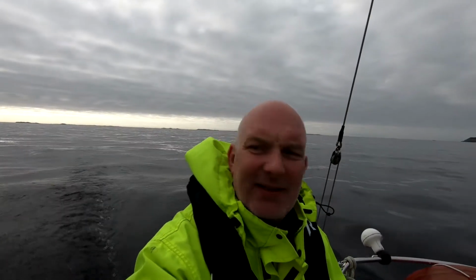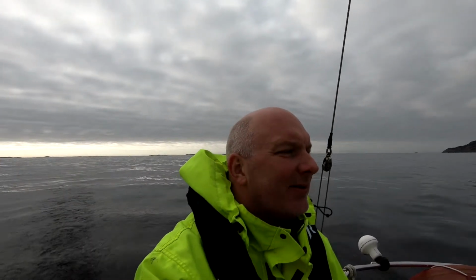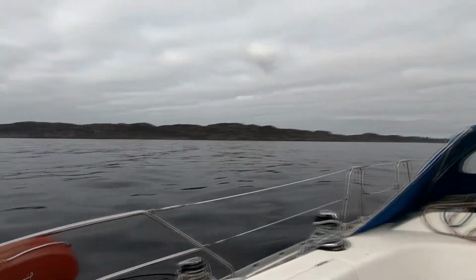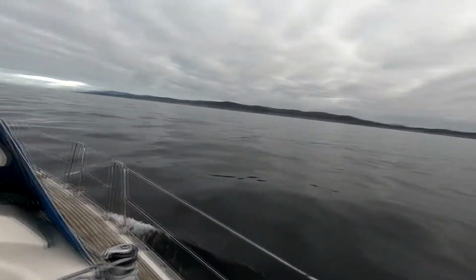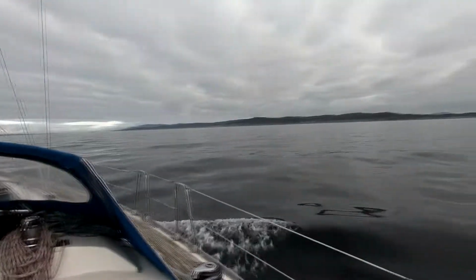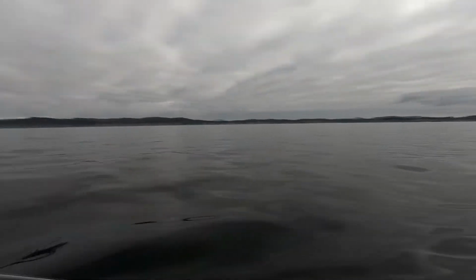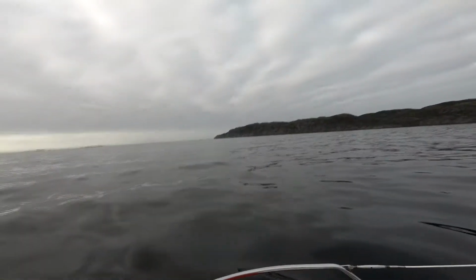A new update: we have entered Hardangerfjord, and the waves are rolling in the fjord from the ocean outside, but if you look at the waves, there is absolutely no wind. It is just rolling. So I'm going to continue using the motor for a while more. It's a bit shameful, but that's the way it is.